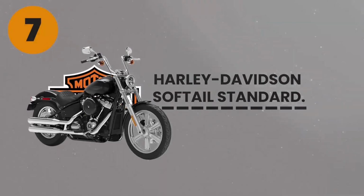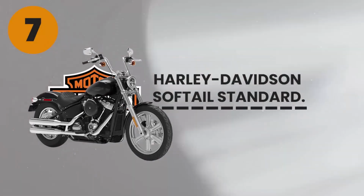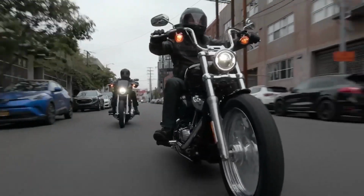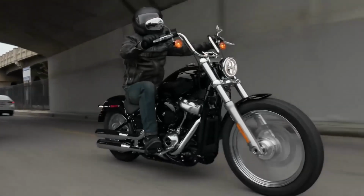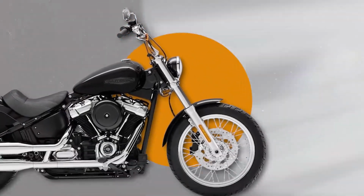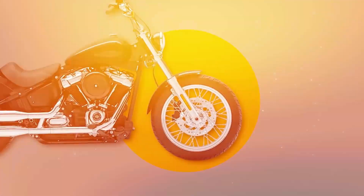Number 7. Harley-Davidson Softail Standard. When Harley-Davidson introduced the Softail Standard, it aimed to bring back the essence of pure no-frills riding. This model was crafted as a nostalgic nod to the brand's roots, offering a straightforward stripped-down cruiser without unnecessary gimmicks.